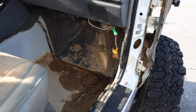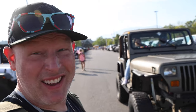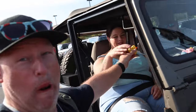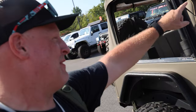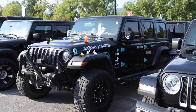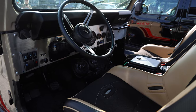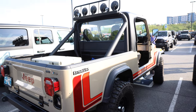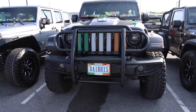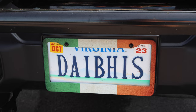This one's seen some mud. That's awesome. It's a YJ. We're gonna duck it. It's a live ducking. Here we go. Got it. Love it, man. I may be entirely wrong in this, but does that say diabetes? That's amazing.